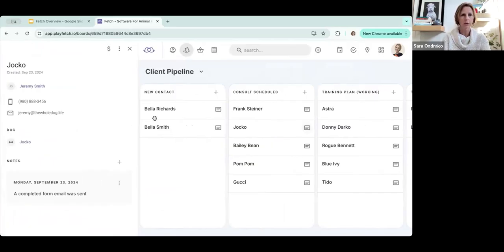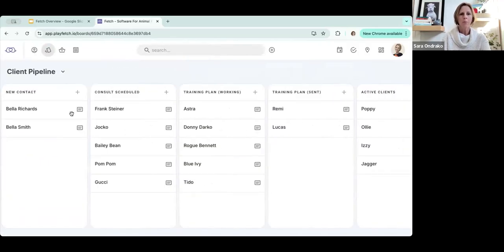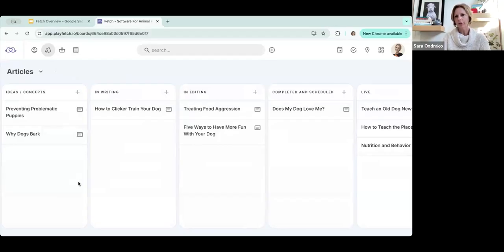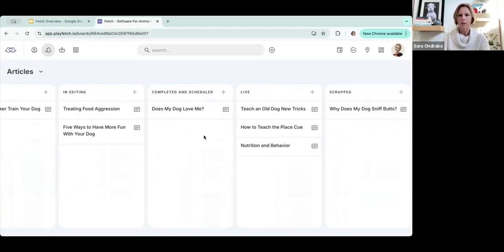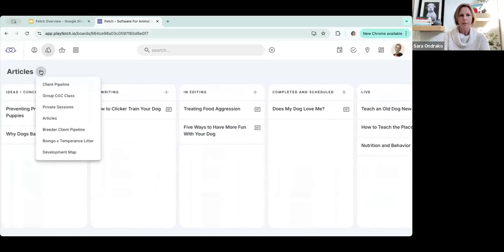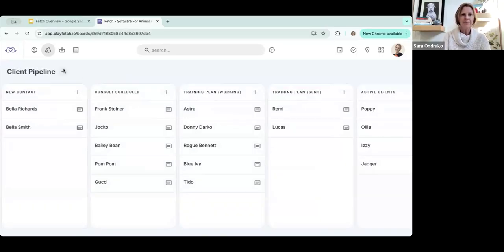Anytime you click on one of the cards, it gives you the quick information about them. But even though this is already in here and preloaded for you, you can customize it, you can delete it, you can change it, you can do whatever you like. But here, where this drop down is, you can add as many other types of project boards as you want just to keep everything in your business organized. So for example, here I've got articles, I write articles for various people. So I have ideas and concepts, what I'm working on, what's in editing, what's scheduled, and so on and so forth. So it's just a great way to kind of keep track of various projects that you have going on.